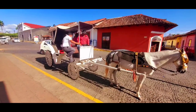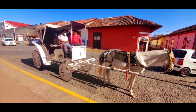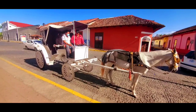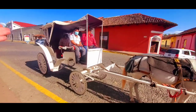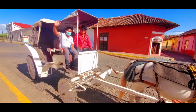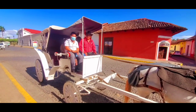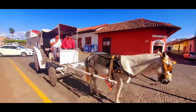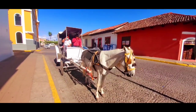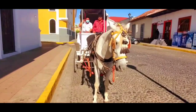As you can see, we got a horse and buggy. This is Paul Damon, Nicaragua Real Estate Team, and today we're going to do a quick tour around Granada. Here in front, you see Edgar, a tourist guide that has been working with us for many, many years. And we have Paco up front. And this is our buddy, Silver. Look at our little beautiful horse, Silver, who's going to help us doing a tour today.